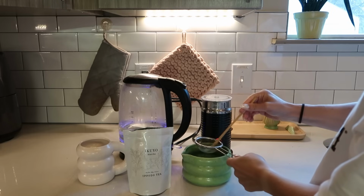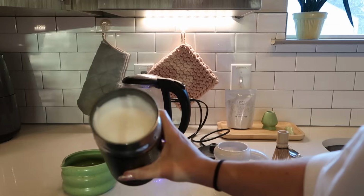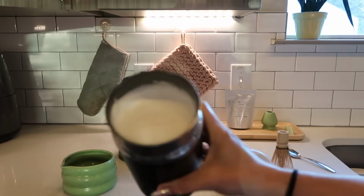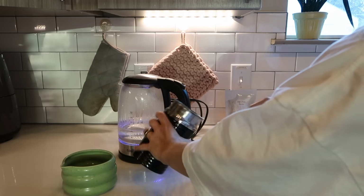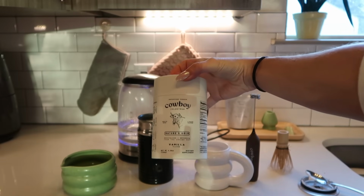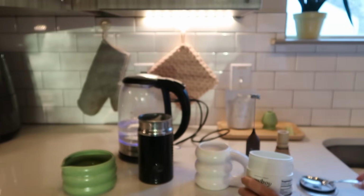I usually use skim milk and put it in the Nespresso to give it that froth, and that's how I get my cloud-like matcha lattes that I'm known for on Instagram. I boil some water and get ready to make the matcha. I love the Ippodo matcha. They have incredible quality sourced from Japan, and I have a subscription I use every month.